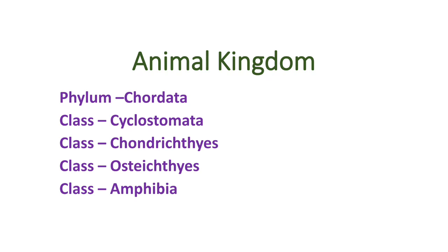Under subphylum Vertebrata, we will be talking about the classes, that is class Cyclostomata. The next one will be Chondrichthyes. Next is Osteichthyes and Amphibia.